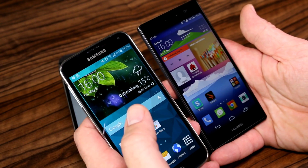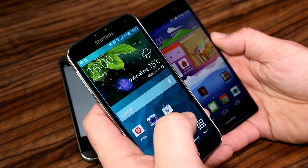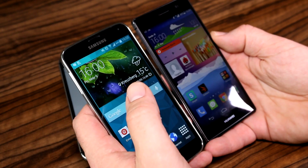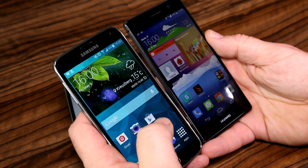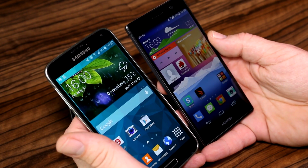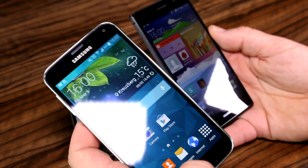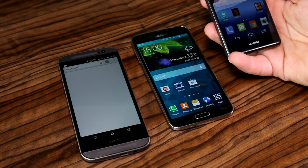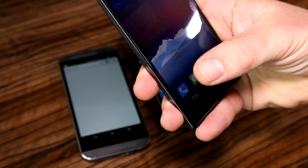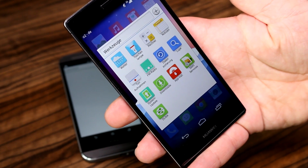Software-wise, they're all running their own iterations of Android, so we have the Emotion UI on this. We have Samsung's TouchWiz on the S5, and on the HTC One, we have the good old HTC Sense UI. While Samsung adds tons and tons of features, also a bunch of their own apps, Huawei is actually sticking pretty much to what Android does themselves, so there's not many separate apps included in the device. When you buy it, you just get a couple of tools that Huawei actually installed, so we have a bunch of their own apps, but nothing special really.